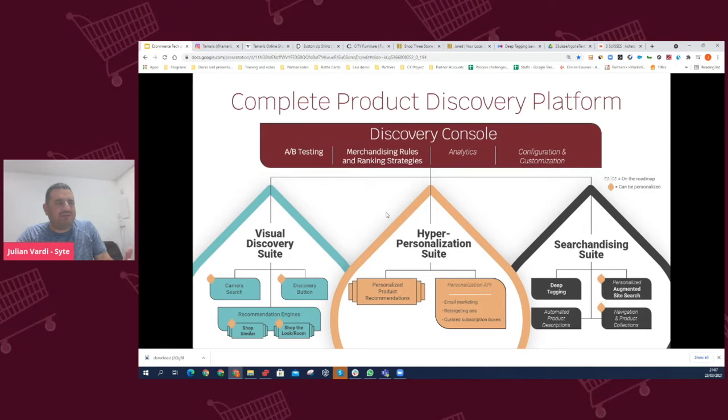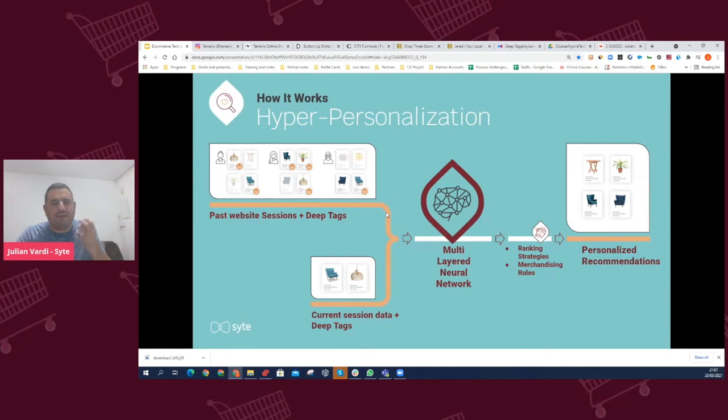Moving on to hyper-personalization. Because we have the extra intelligence, the deep tags, and the attributes of every SKU, we are able to offer more granular personalized suggestions. We are able to know that the shopper was looking at the wooden legs of a chair, the collars of a shirt, or multiple diamonds on an eternity ring. We know the attributes of every SKU, so we can go more granular. Then when you implement merchandising rules and ranking strategies, you can do it at a SKU level, and even further at an attribute level.